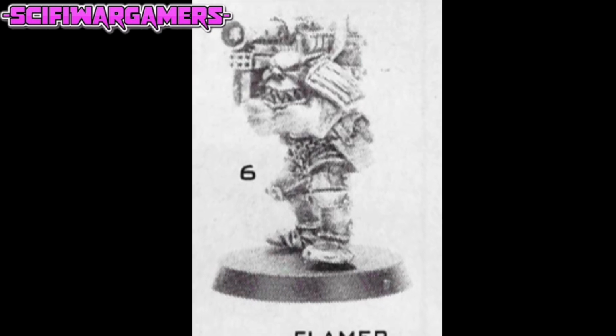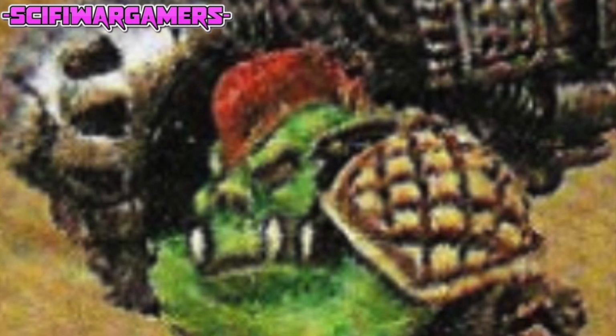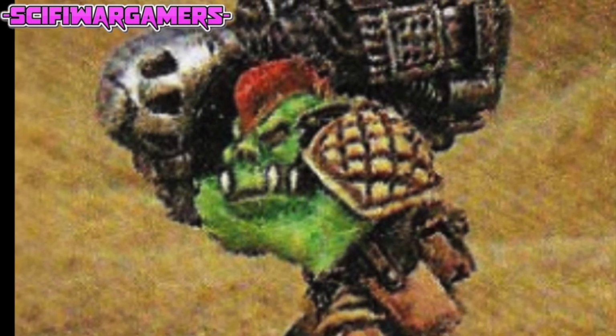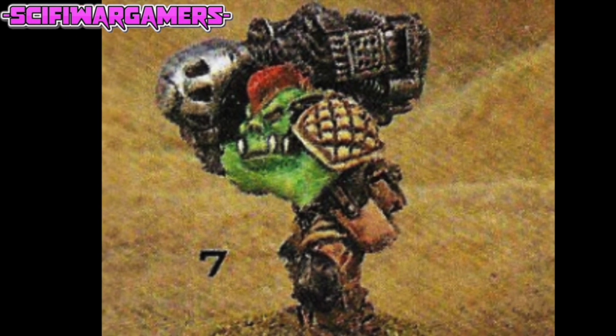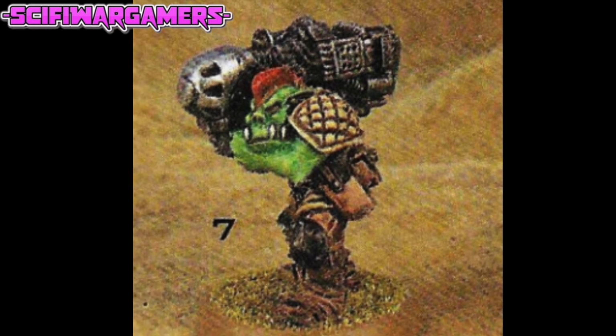Next up, another similar sculpt, but this Ork is a bit angrier than the previous Ork. He is baring his teeth there, and he is also equipped with one of the best ever flamer sculpts in the game. Moving on, we have another similar sculpt, and this guy is carrying the heavy plasma gun. However, he has that awesome 80s shoulder pad style, you know, it looks a bit like a tortoise shell, and he also has a mohawk. Now, did Orks have hair, or is this a hair squig? If you know what it is, let us know in the comments below.